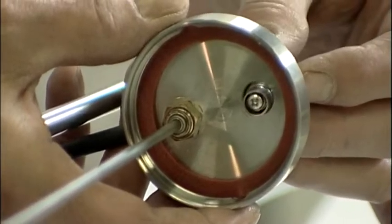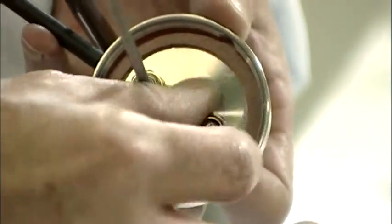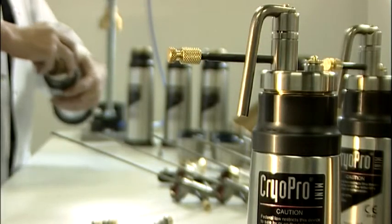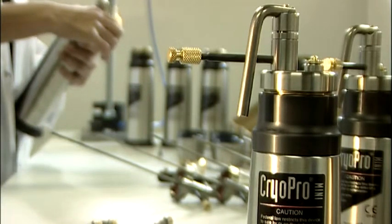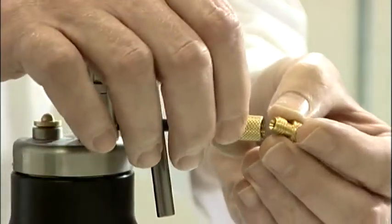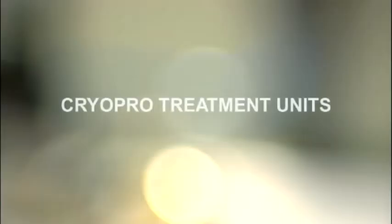Although nitrous oxide and carbon dioxide have been used in the past, liquid nitrogen is by far the most effective and popular coolant today. Liquid nitrogen is non-toxic and environmentally friendly, and with a temperature of -196 degrees Celsius, it delivers superior efficiency. In addition, liquid nitrogen is inexpensive and readily available.